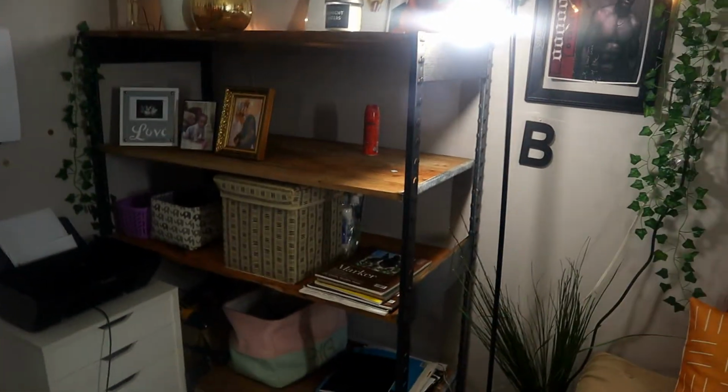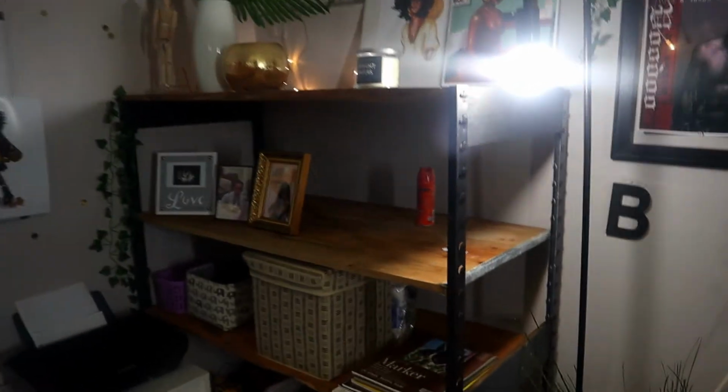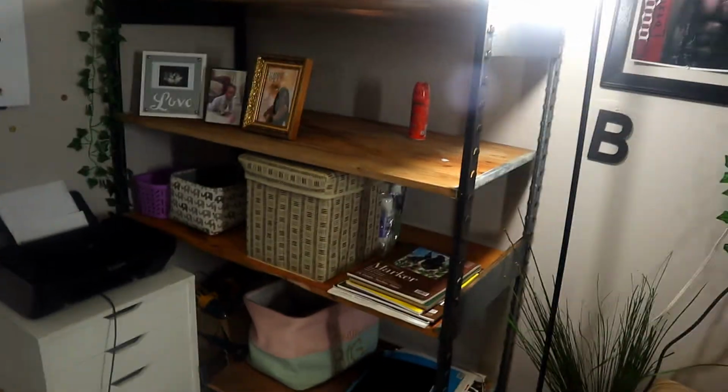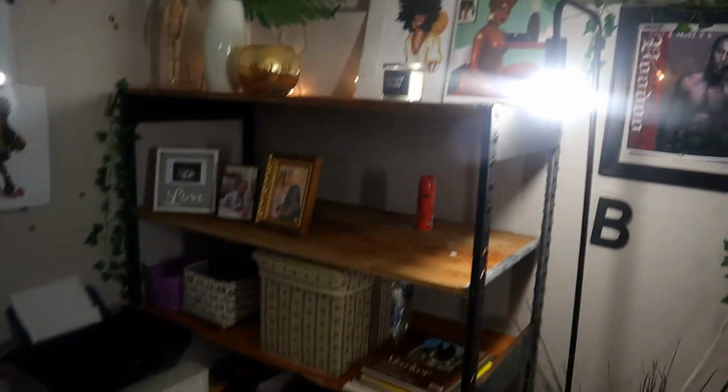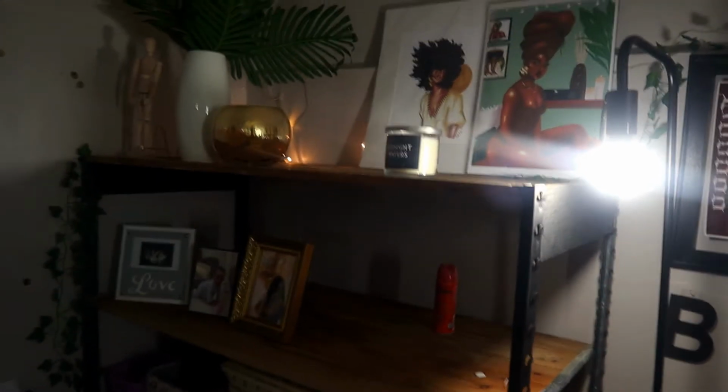Over here is this shelf that actually came with the studio, with the shed. The previous owner had it in here. I just took it out, cleaned it, and spray painted it black. This is what it looks like right now. It's going to look completely different in probably a month. I plan on getting rustic wood crates, maybe 8 of them. So all this is going to look different, trust me.